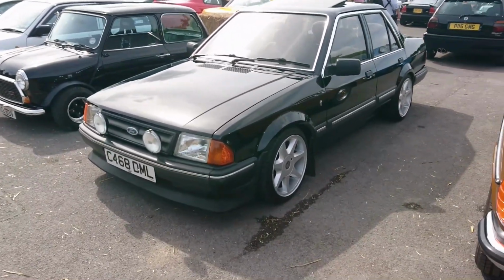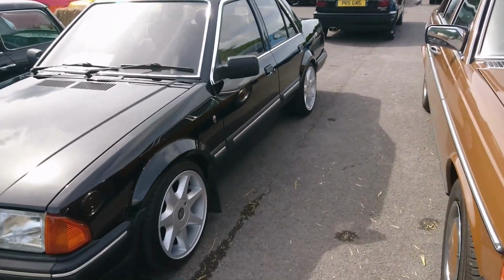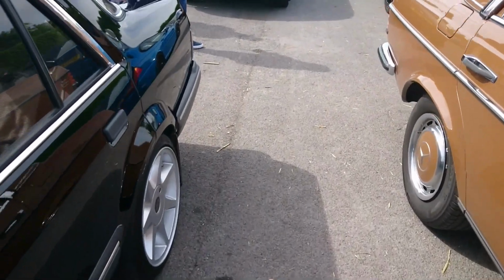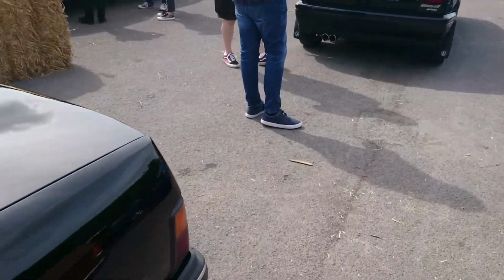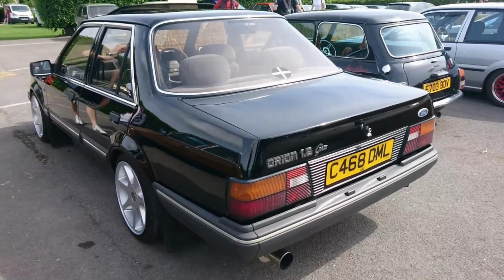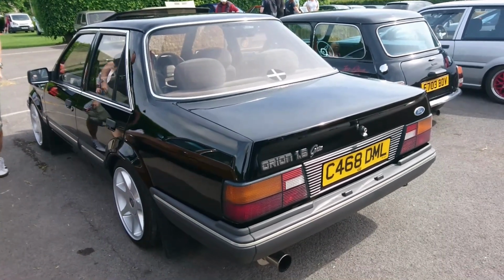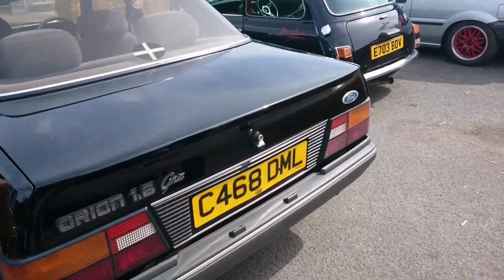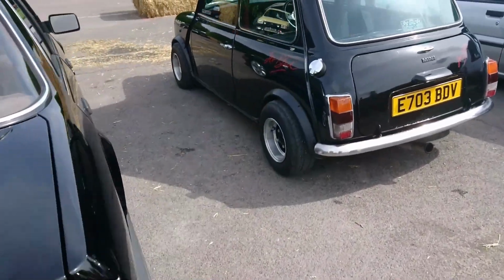Another Ford Orion. This is a Mark 1 Orion with some RS wheels on it. I do like the early Orion tail lights. So it's 85 to 86. The Mark 2s came out middle of 86, I think. This is a 1.6 GL, which is what we like, viewers.